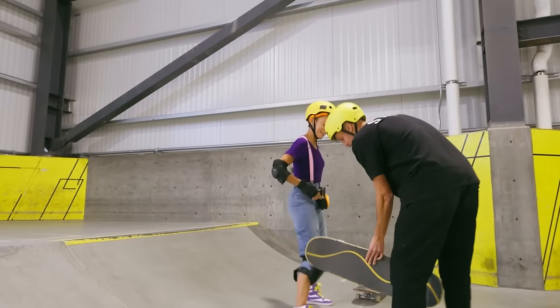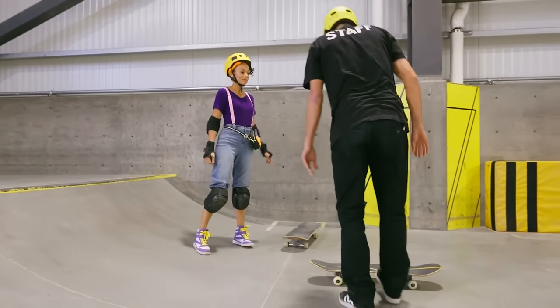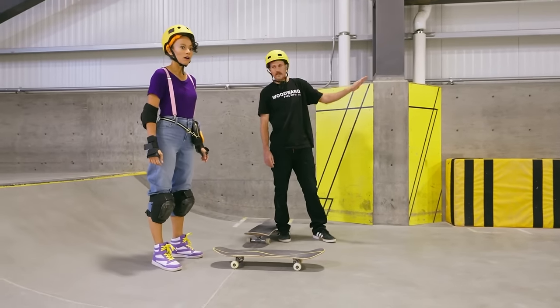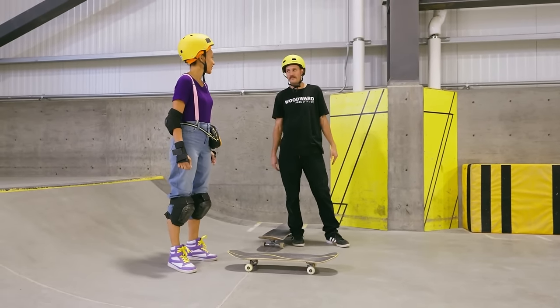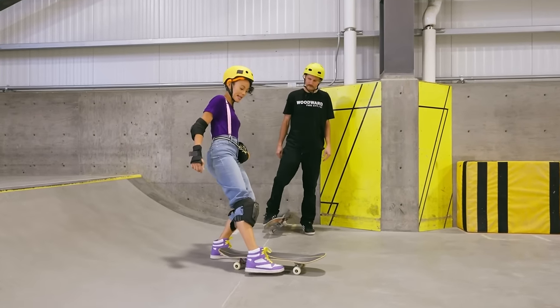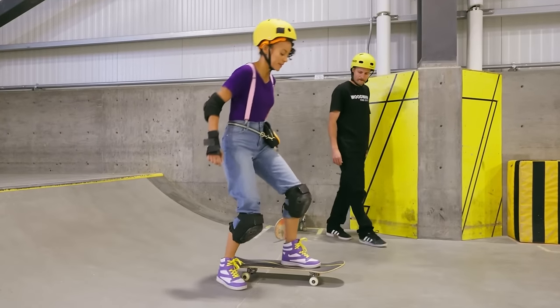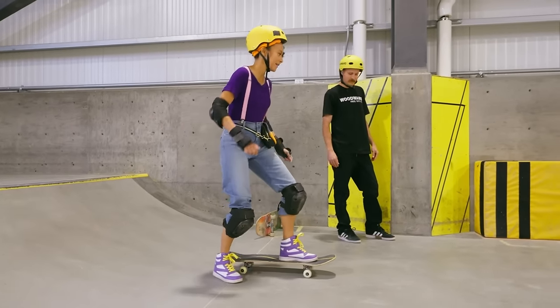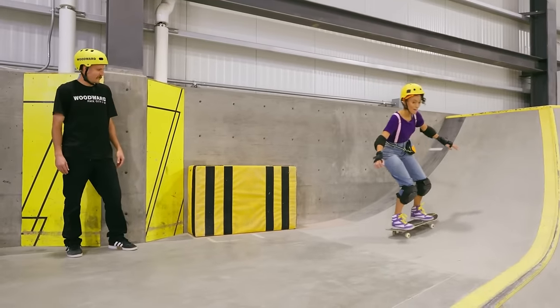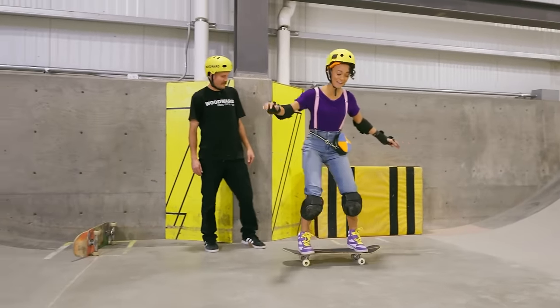Thank you. Okay. So we're going to do the same thing we just did, right? But this time we're going to go towards the quarter pipe and then you're going to let yourself come back down, and that's fakie. Whoa, okay. All right. I'm going to fakie. Let's see it, big push. There you go, that's the one. And back fakie. Whoa. Yeah, Meekah, that's it right there.